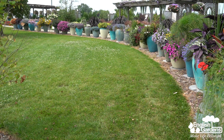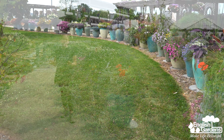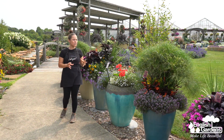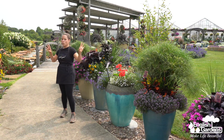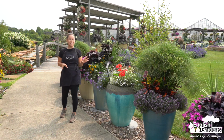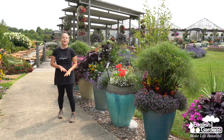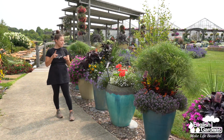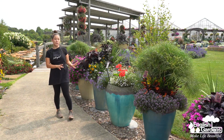So this is one of my favorite areas of the display gardens. It's this beautiful pathway lined with these amazing, huge custom combo pots full of all different varieties and amazing colors and textures. We got the bright, like rainforesty tropical green, and then all these pinks and purples and yellows. I just love it here. So much to look at. And I wanted to show you some of my favorites that I've seen. Lots of new stuff included in these combos.